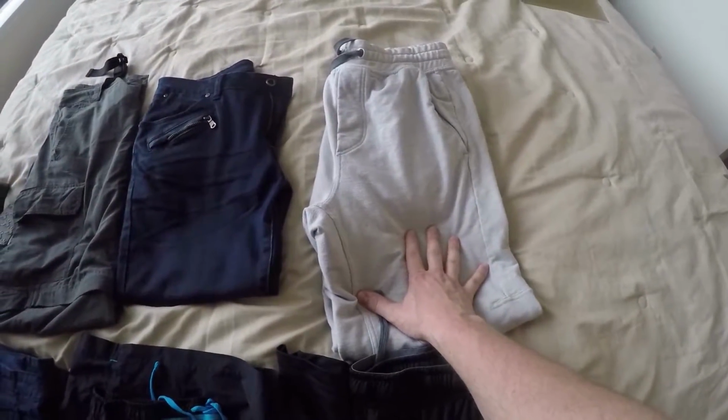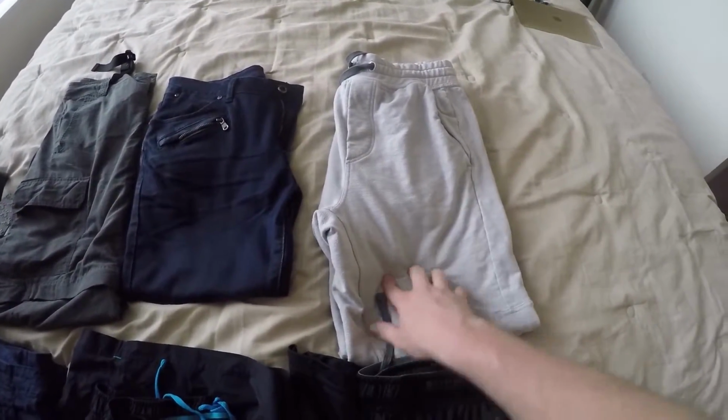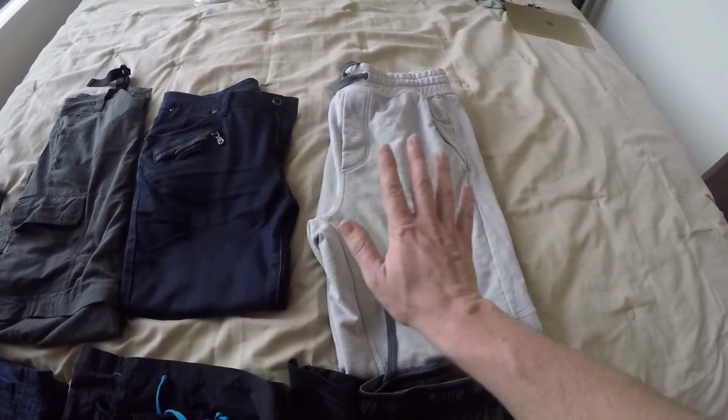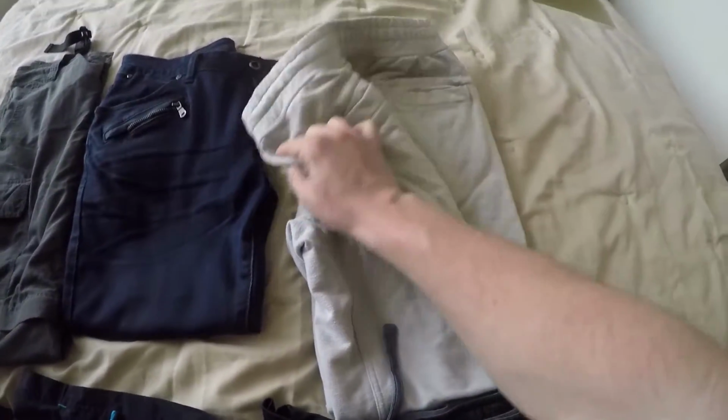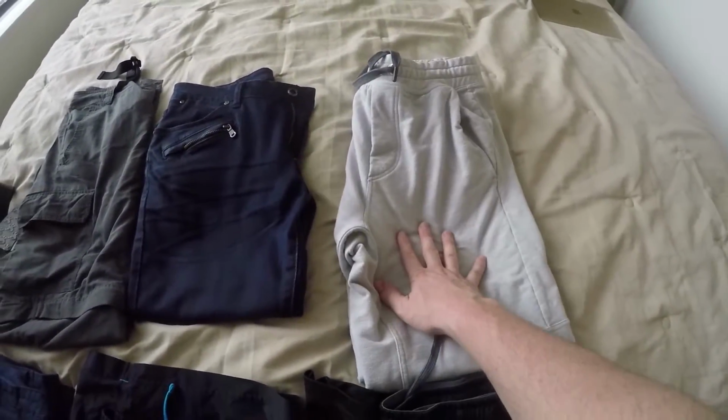One good pair of joggers. I got these from Lululemon. Wore these on the plane ride there. Wore them back. Also wore them on every bus ride to the countries that we were going to. They had pockets in the back. I really love these. They're super comfortable.